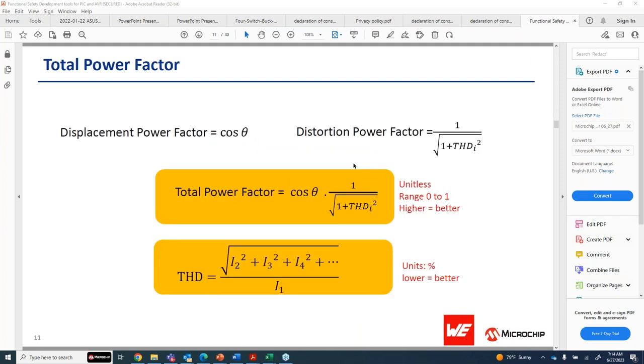Again, the total power factor is a combination of displacement and distortion power factor. You can see here on this first formula you have the total power factor, and the total harmonic distortion is the other item that we talked about. We want the total power factor to be as high as possible, and the total harmonic distortion to be as low as possible. These specs are typically measured with a power meter, and some scopes also provide the capability to measure these.